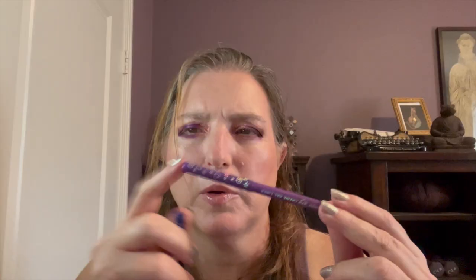Since we're going in purples, I have blue and a purple for the Colourpop. I don't know that the purple is going to be deep enough. Let me swatch that. Let's see where we're at. That's the purple, to their duochrome liners. And here is the blue. Okay, so there's the blue. So that's deep enough.